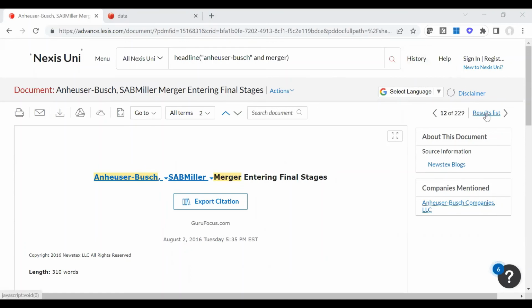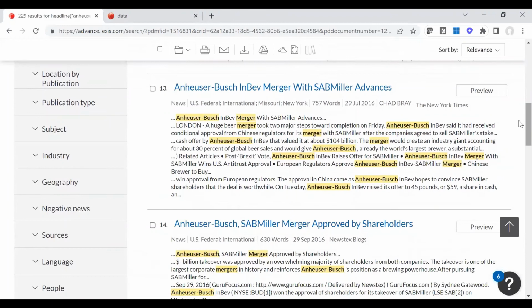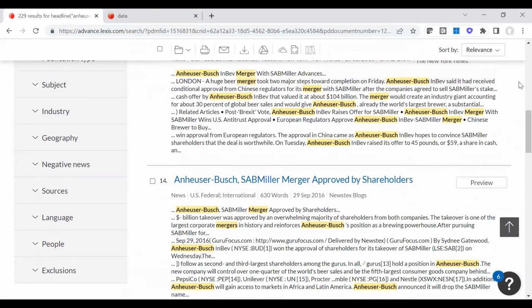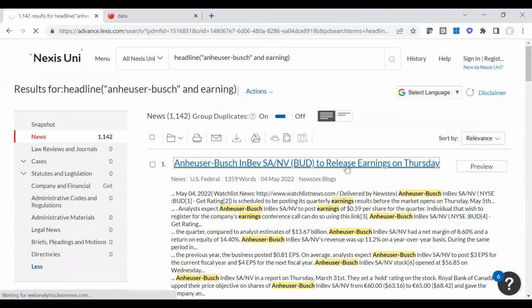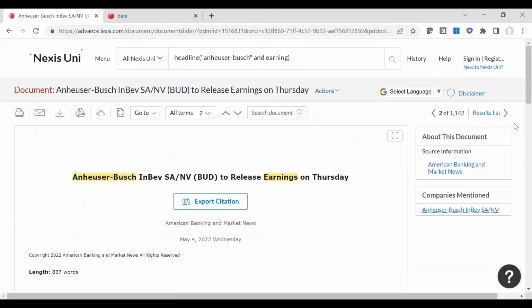So like I said, a lot of people don't realize how much news information can be a wonderful resource in terms of finding information on a company also, because one of the things that they do is, when their earnings, so if I did Anheuser-Busch, I'm going to get rid of the mergers and do my earnings report, that information is released. Here they release earnings on Thursday. So you can get information about their earnings and things like that. A lot of people forget just how important news sources can also be when it comes to doing research on a company.